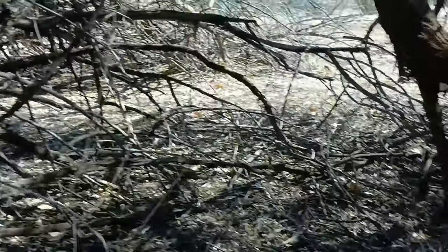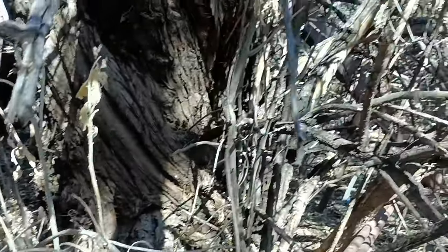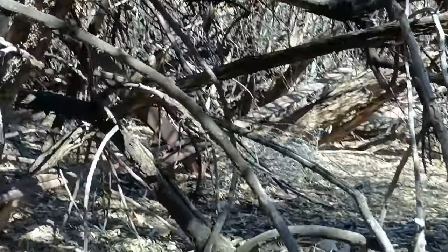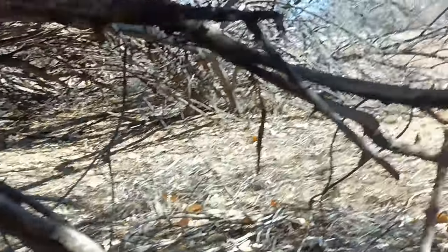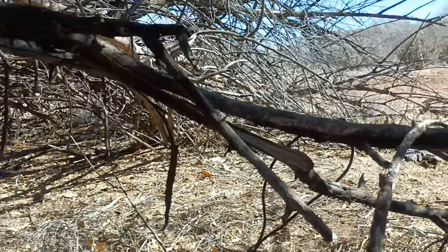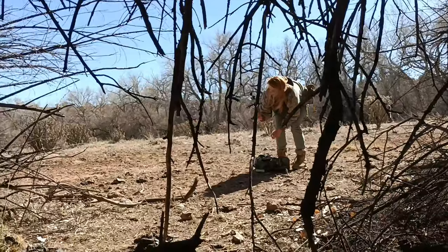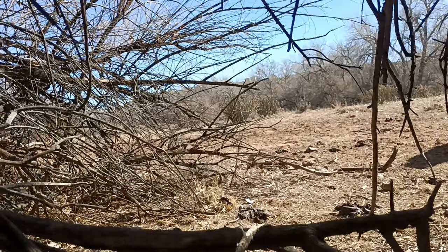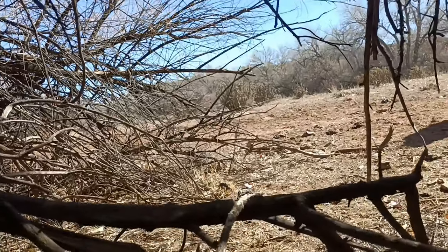Big steel, holding all this stuff back. There's a lot of this weird stuff in here because the government was doing a lot of secret crap. And see, it's all buried in these trees. Been here since probably the 40s.